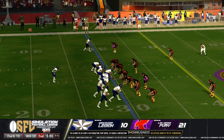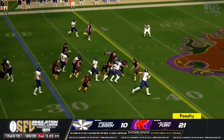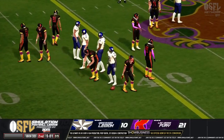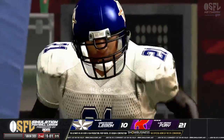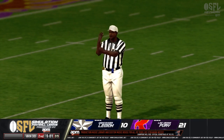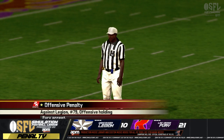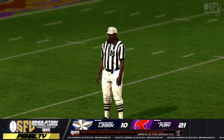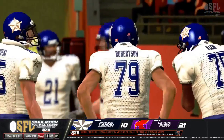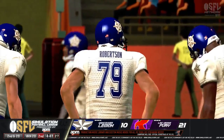Single back, trips look to the bottom of your screen. 4-3, and it's a handoff to Hill, and he's got some blocks, and he's going to pick up about 8 yards, but there is a penalty on the play. Let's see what the call on the field is. And that one's going to be coming back. It's a holding call against number 79, Brandon Robertson, for the Legion. And Cody Hill's going to have all those yards erased, and that's going to bring up a 2nd and 20 on the Vancouver 20-yard line.